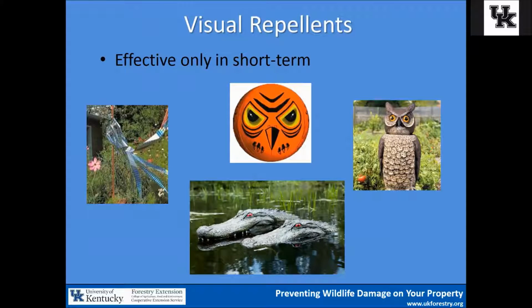A lot of the visual repellents are effective in the short term, especially, and moving them around will definitely buy you more time as opposed to some of the chemical ones. Examples of these are balloons, owl decoys, snake decoys, coyote decoys. You have your silver flashing pans and streamers. Most of these are geared a lot towards birds, and they are more effective on birds, whether that be crows or starlings or blackbirds. They respond better to these than, say, mammals. Mammals will figure out quite quickly that these deterrents are not going to harm them. The exception to that may be the picture there at the bottom, the gator heads. But even those are really geared towards geese and herons.